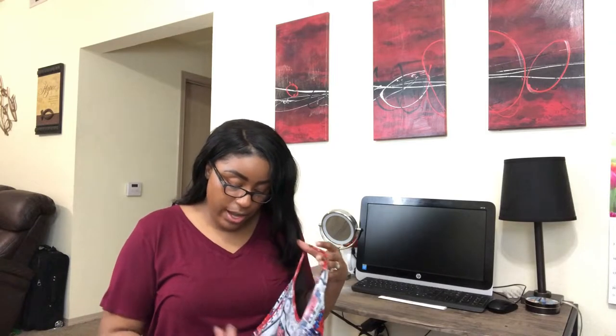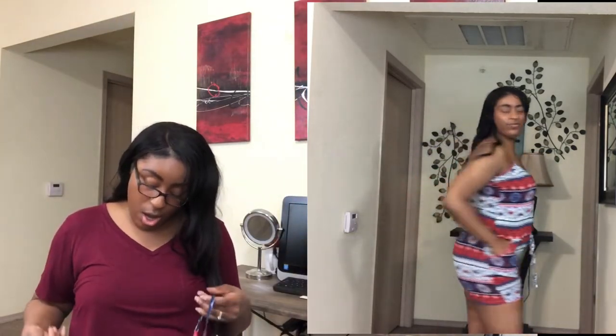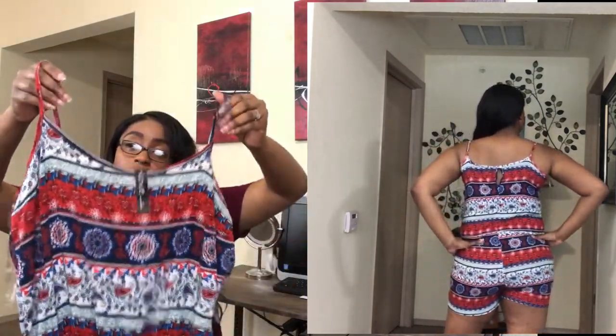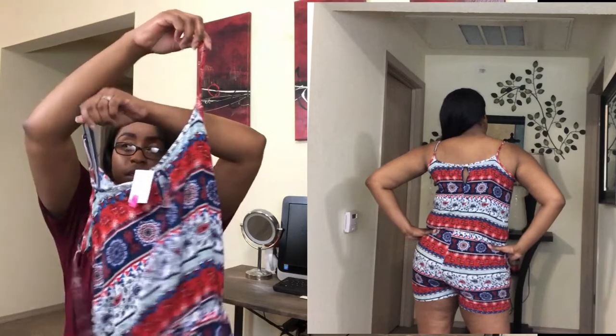And this is what the romper looks like. I'm kind of on the fence about this one. Like, it's cute, but it's not just overly cute. Something that I would just be like, ooh, this one is so cute, I'm so in love with it or whatever. No, it's not like that. It's just a romper, and I got it for $3. It's the little tag that say $3 on it right there.